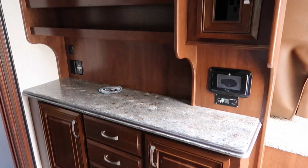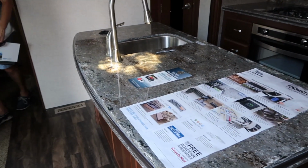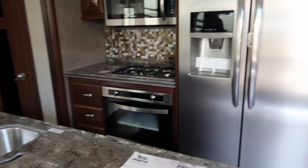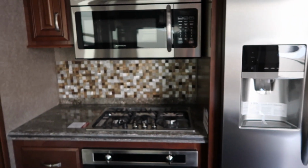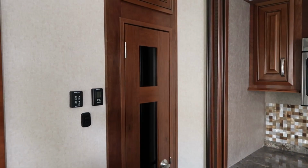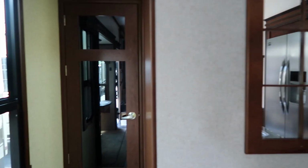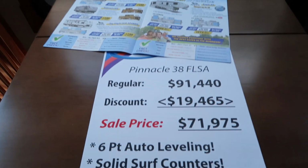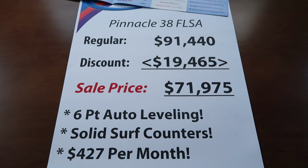But there's just great extra room for entertaining, for cooking. It still has a beautiful island, which we really enjoy. And of course the residential fridge. Yeah, this is really nice. And right over there, I'm guessing that's the pantry. Yes, it is, and it's nice. Okay, nice size. Cool. Oh, and here's the price on this one. It's on sale for $72,000.